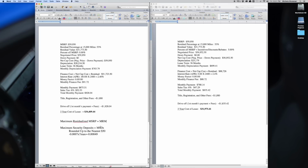The other thing is MSDs, maximum security deposits, if you're buying a BMW, which I'm not in this case. Some manufacturers, you have to ask about this, will allow you to do this, but it basically allows you to buy the money factor down. Every MSD, in this case, one MSD would be $800. So you'd give them $800, and then it would buy this rate down by 0.0007. So it buys the interest rate down a little bit. It's kind of like buying points down on the house.